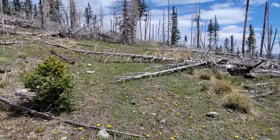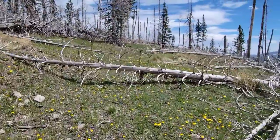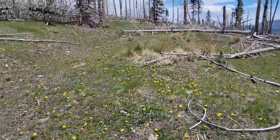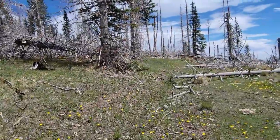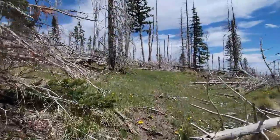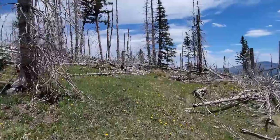I don't know. There's a lot of broken branches on the trees. So I figured this has been well traveled. Like right here, there's a gap of broken branches. Even if I don't get to the very top here, it looks like on the left I'll get amazing views. And that's what's important.